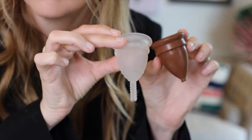The Moon Cup added some grips to the design and on the stem, which is very helpful for removal. But it's very much shaped like the original Keeper Cup. At basically the same time, behind the scenes, another company is coming in and developing their own version of the menstrual cup. And I think you can probably guess who that is, and that's Diva Cup.